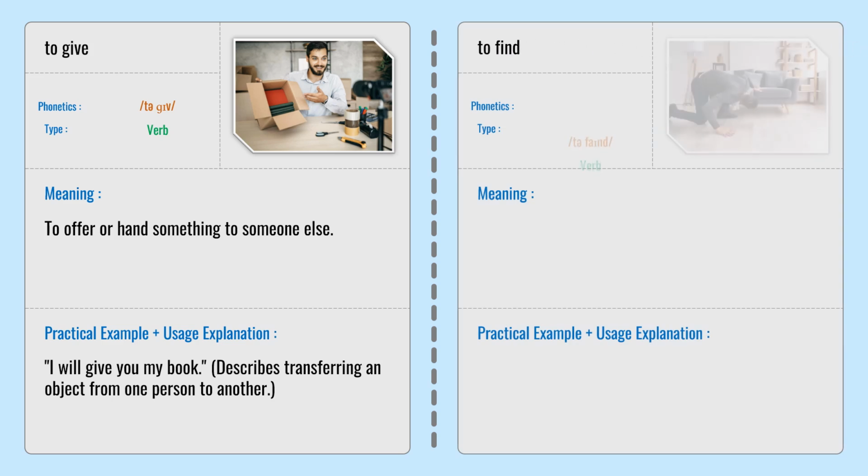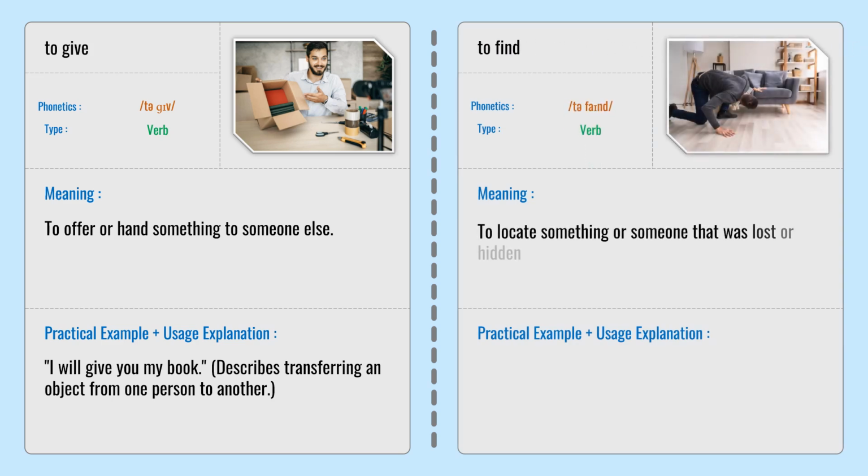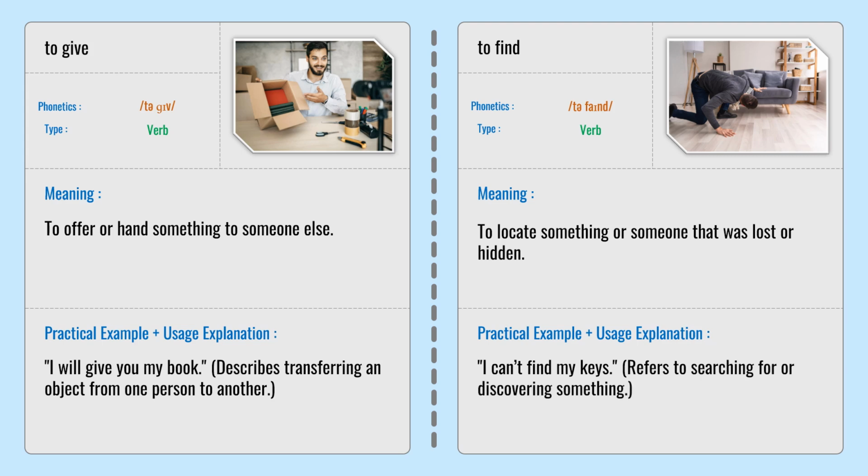To find. To locate something or someone that was lost or hidden. I can't find my keys. Refers to searching for or discovering something.